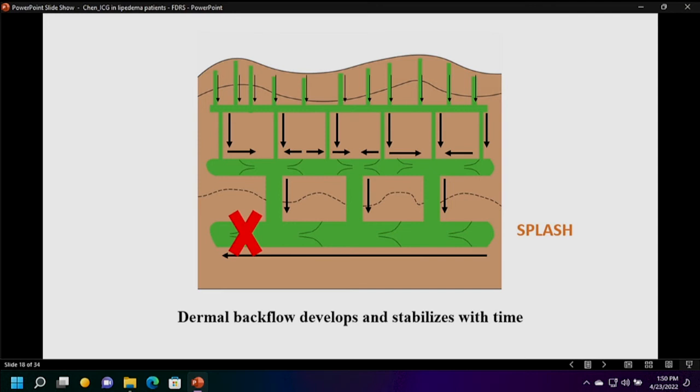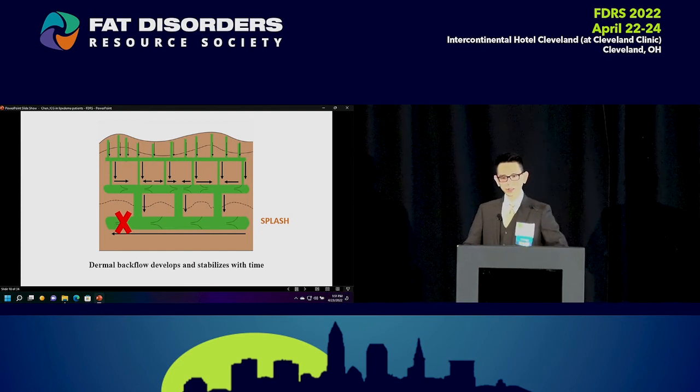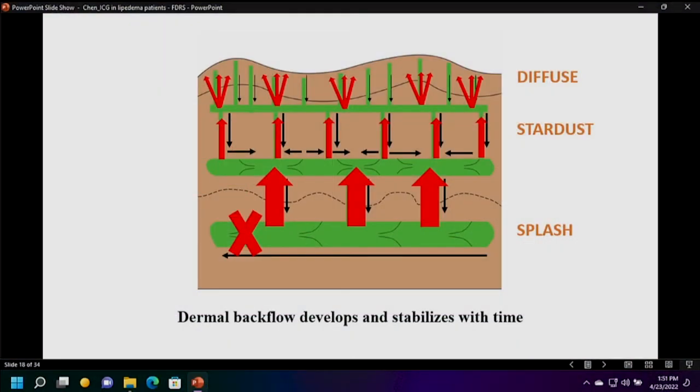Now, if there's an obstruction in the collector, your body would try to compensate. Our bodies have amazing capability to compensate. So it's like taking a detour, and what you see on the ICG lymphography is a splash. If the obstruction is even worse, now your body would need to temporarily bring the lymph flow to a more superficial layer, bypass the obstruction, and then get back down again, and that is seen as a stardust. If the obstruction is even worse, now it becomes diffuse. Now it's really superficial. You see it as just a big patch.